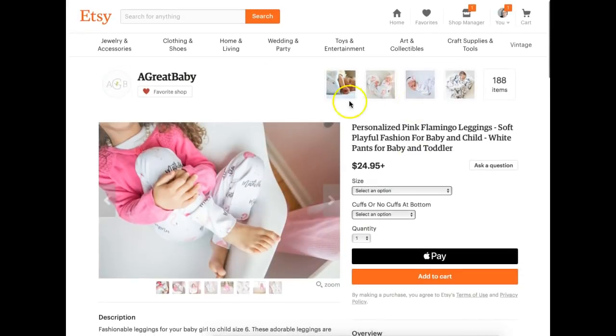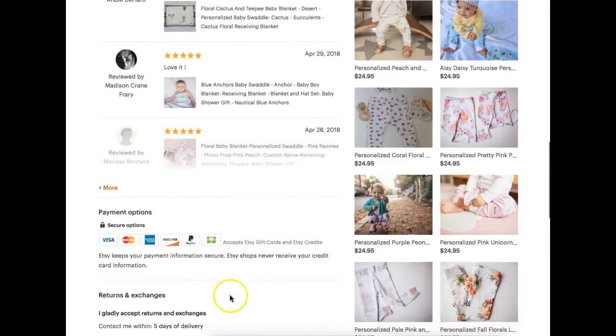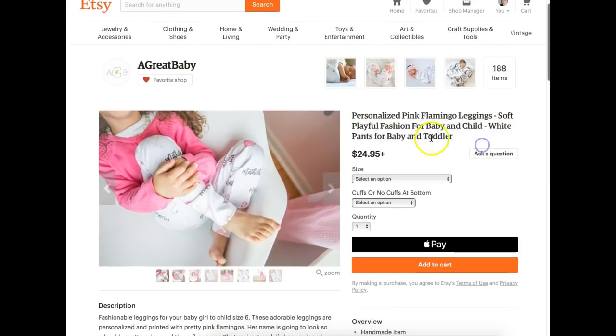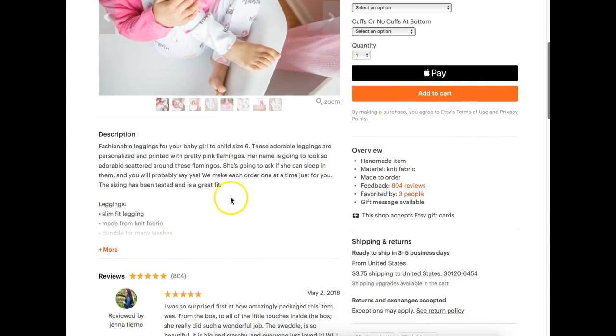I would just highlight this, copy, and then when you're setting your listing up, go to your tags and hit paste. You'll have to put commas in between them, right? Because that's how you make a tag. But I would keep them just the way you have them, in the order that you have in your title. I think there's some strength in that when it comes to SEO.